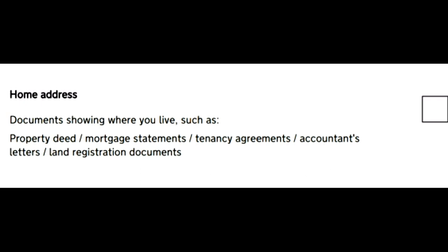Documents showing where you live, such as property deed, mortgage statements, tenancy agreements, accounts letters, and land registration documents. Okay, so ako, ang pinasa ko is yung certificate title of my property, which is itong bahay. And if you have also ORCR, guys, ng sasakyan, pwede nyo ipasa yon. So, these documents, guys, plus factor siya sa visa application nyo, kasi this will really convince the embassy na meron kayong uuwian dito sa Pilipinas kasi meron kayong mga properties.